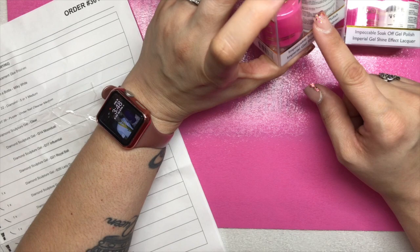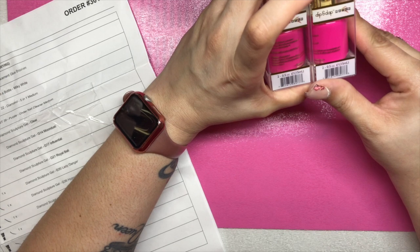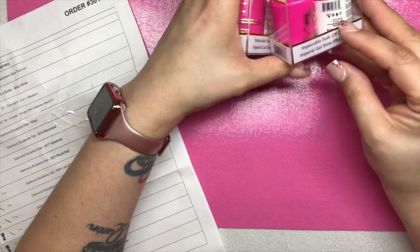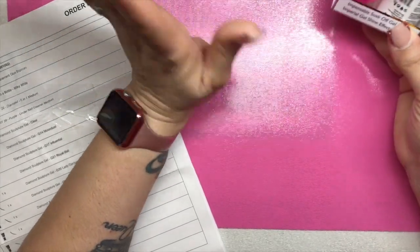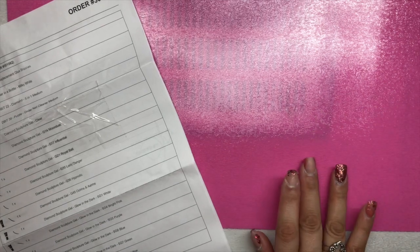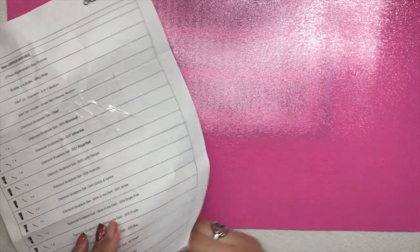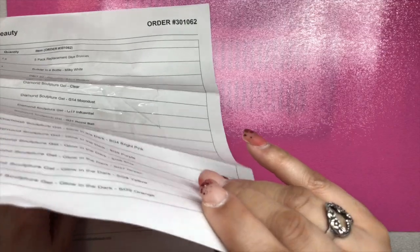This one is DD47 Frisky Fuchsia, which, don't they look identical? I purchased them thinking, oh my God, there's gotta be a difference, right? I don't know. But this is Frisky Fuchsia, and this one's DD63 Bright Orchid. Okay. Maybe when I do the swatches, you can see the difference. I just wanted to see if there was anything else before I go through these items. That's the chrome, those are the duos.